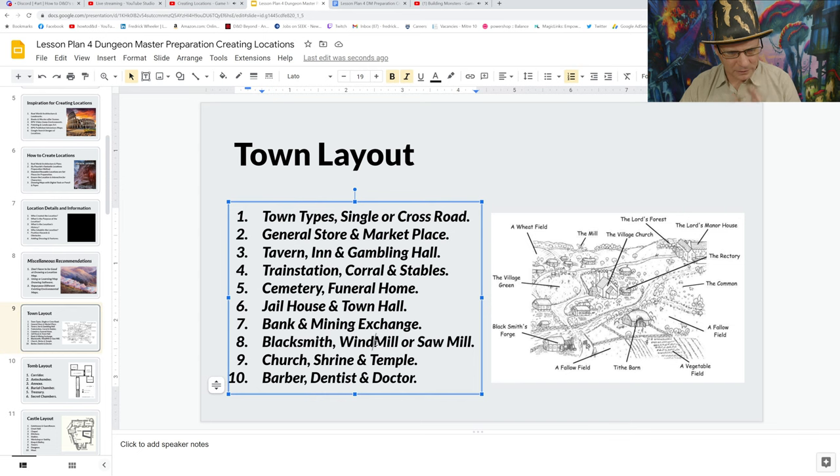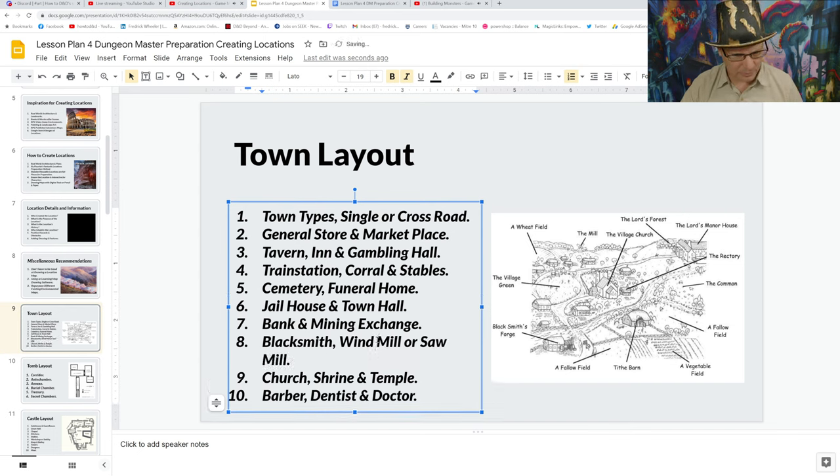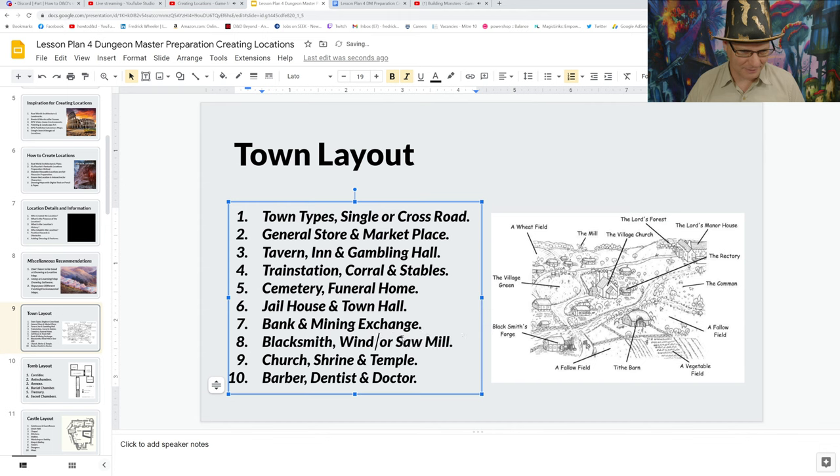Why have I got windmill written like that? That doesn't look right. That's probably what's going on. Wind or sawmill. That's all I have to do, isn't it? That was such an easy fix. Got it. Okay. Church, shrine, temple, barber, dentist, doctor. I put them together like that because often they were the same people. Okay, all right.